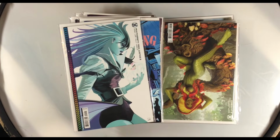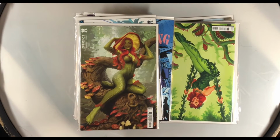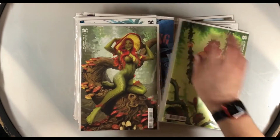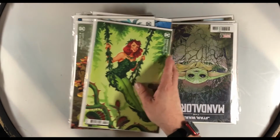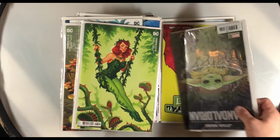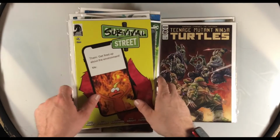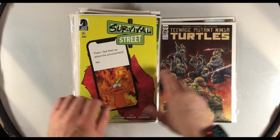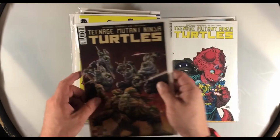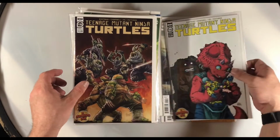We got the B cover by Stepan Sedgwick. And then we also have this awesome David Talaski cover on this. Love it. Next, we have the Mandalorian issue number 4 with this awesome Peach Momoko cover. Gotta love it. Next, we got issue 3 of Survival Street. I kind of don't remember if I got issue 2 of Survival Street, but yeah, and then we got 33 A and B of this Teenage Mutant Ninja Turtles.